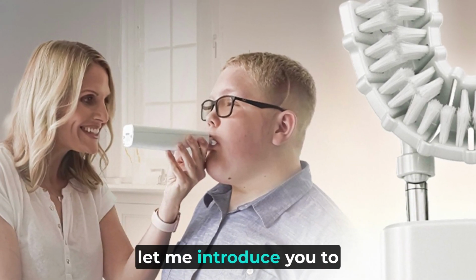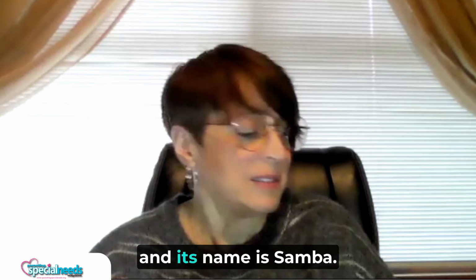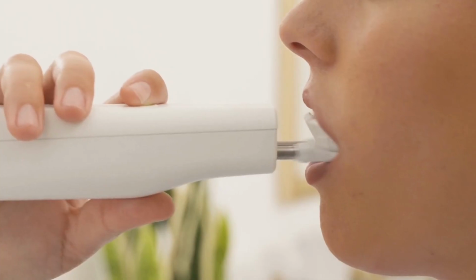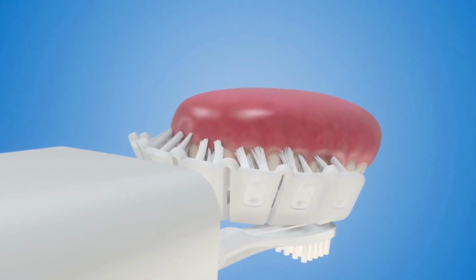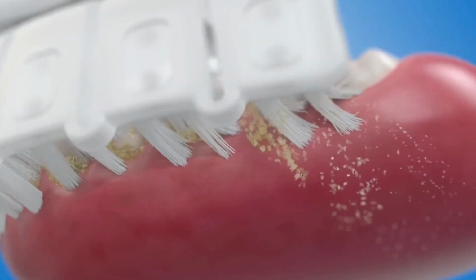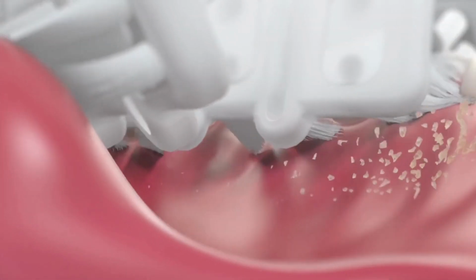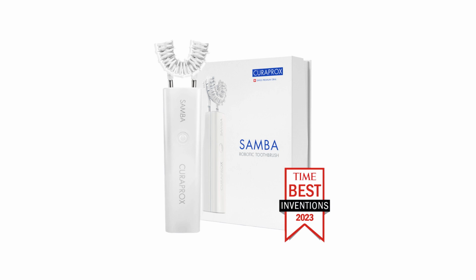Well, let me introduce you to something that has been a game changer for us, and its name is Samba. Total game changer when it comes to toothbrushing and oral health for our kids. It's easy to use. I am so excited to tell you about it. We've been given the opportunity to try this out for the past few months. I love this. And it was voted one of Time Magazine's best inventions of 2023.